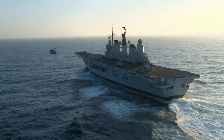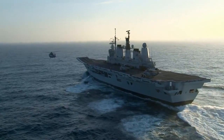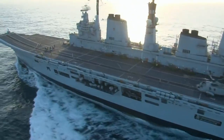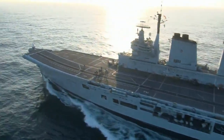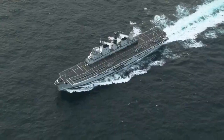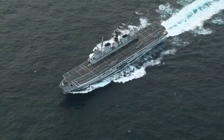HMS Ark Royal is one of the world's most famous warships. But though the captain and crew don't know it, she's sailing into history. This series follows Britain's Royal Naval flagship on what will be her last deployment. And it's a starring role.